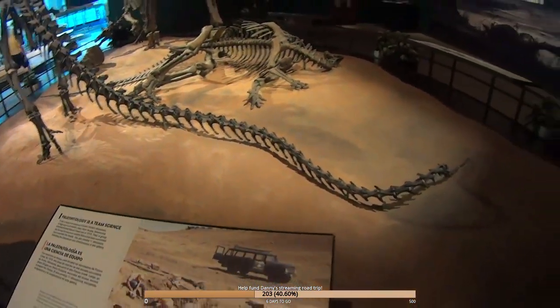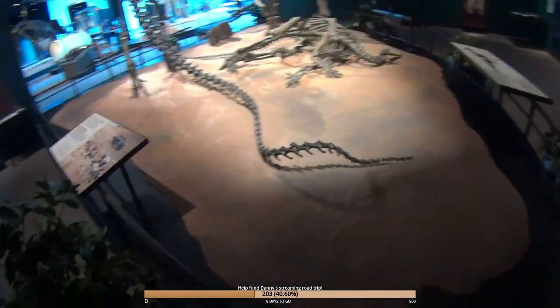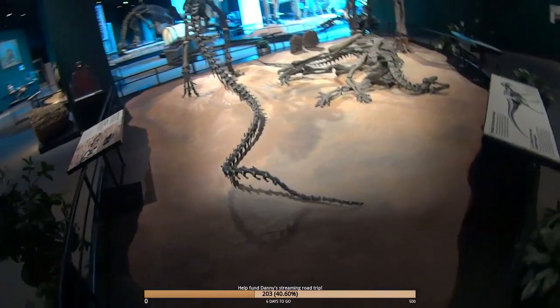Come on down. If you see the bears, you're almost there. See a fire vortex. See lightning.